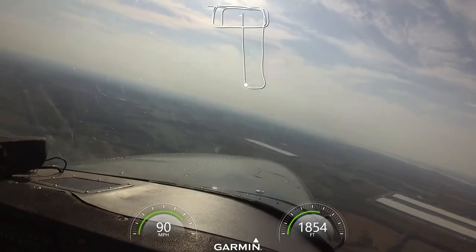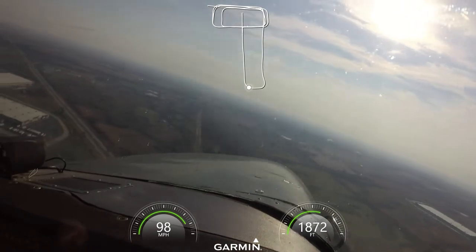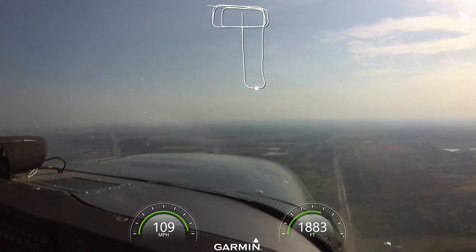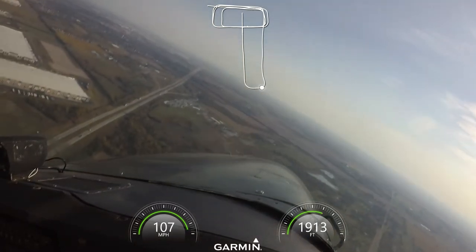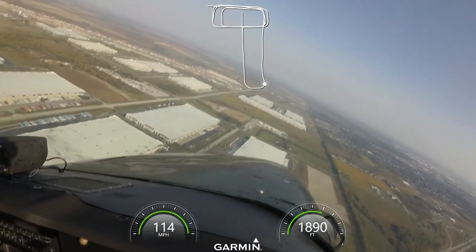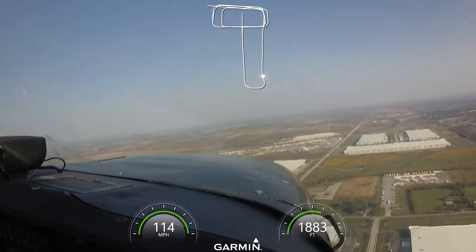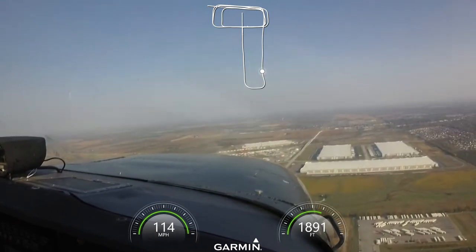Gardner traffic, Cessna 972, November Charlie, turning crosswind from runway 17, Gardner traffic. All right, go ahead and make your turn here. So let's go land on runway 26 or runway 8, either one you can choose. Winds are 170 at 3. Let's go around to 8 and get a little more time to set up. That sounds good.